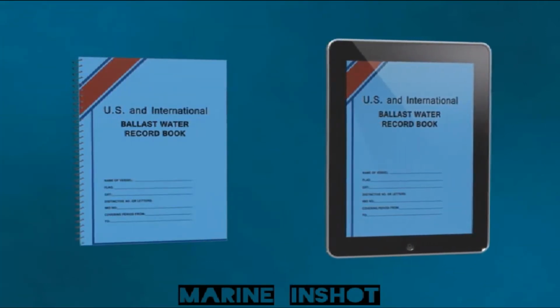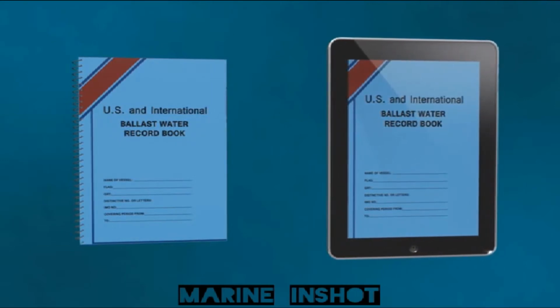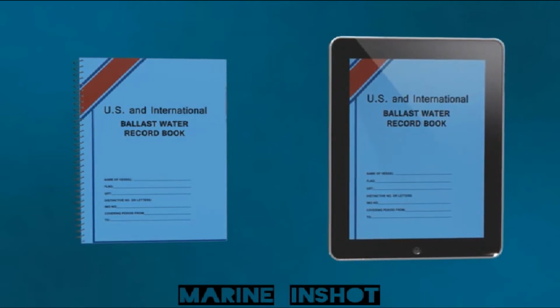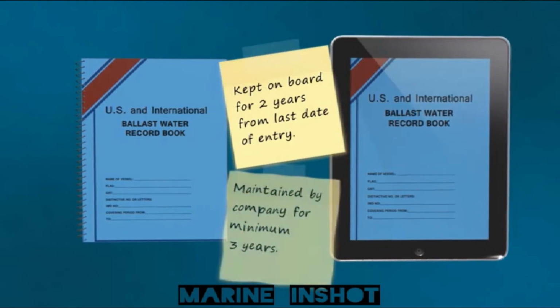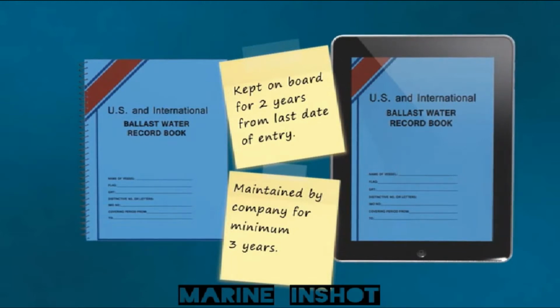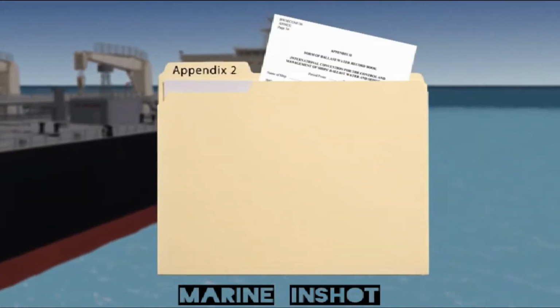Every entry must be signed by the Ballast Water Management Officer and every page signed by the master. The record book must be kept on board for 2 years from the last date of entry, then maintained by the company for a minimum of 3 years. There are minimum content requirements, which are stated in Appendix 2 to the Annex.